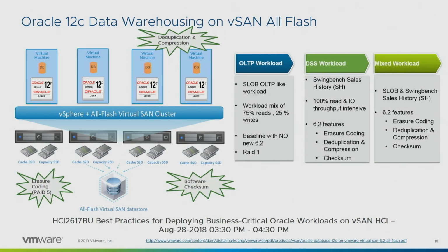We have a lot of collaterals of Oracle on vSAN. In 2015, when we first started, we first came up with Oracle RAC on vSAN. That's typically what our customers ask: can you run RAC on this? So we said, let's start with the corner case. Let's run RAC on vSAN. We were able to successfully do that.